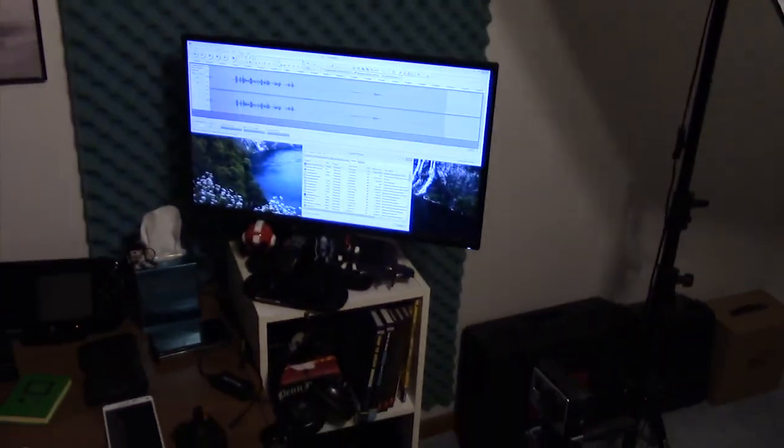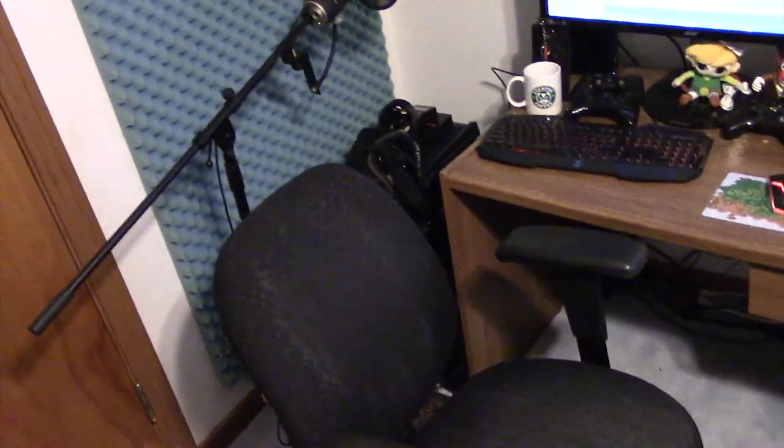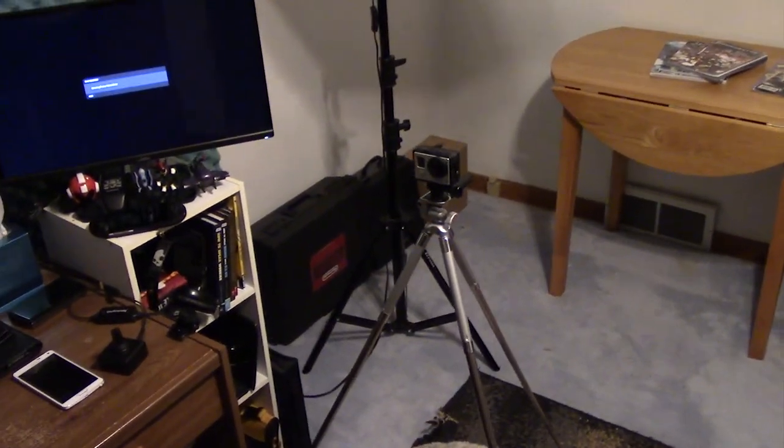Well, first things first, I have to get Audacity up, and Audacity is pointing at my Blue Yeti, which is relatively simple. And basically what I do is I sit down in my chair, of course, pointed over towards that. The microphone gets adjusted into position, however fits at the time, and my computer just went into sleep mode. Obviously the GoPro's right there. So I plunk my butt down, point it at the GoPro.